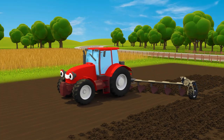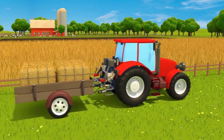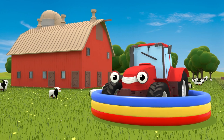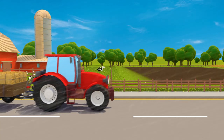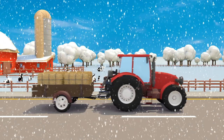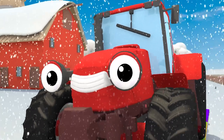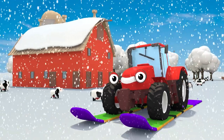Plow, plow the fields all day. Move those crops and bales of hay. And when your work's all done, it's time to have some fun. Through the wind and rain and snow, there's work to do, you have to go. And when your work's all done, it's time to have some fun.